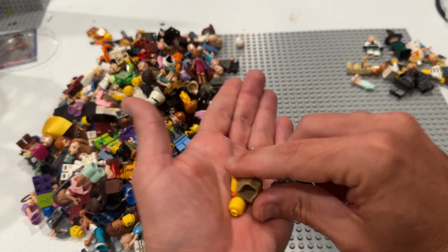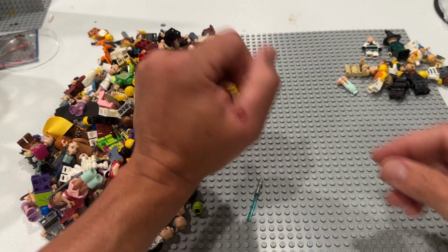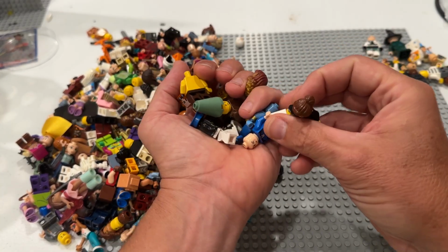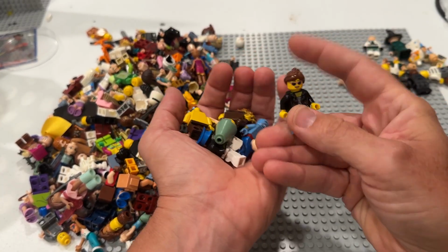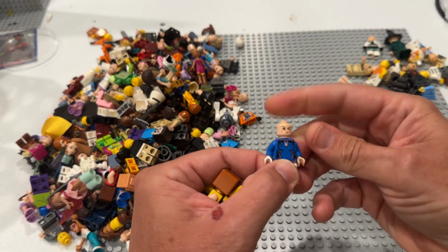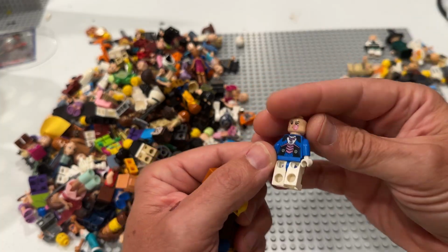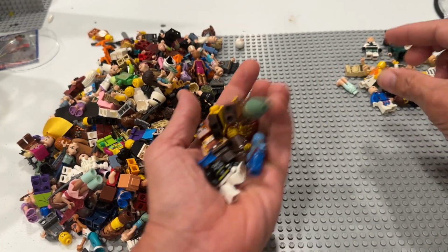That is fun for nobody. There's a Criminal. I don't know why I bought this, so we'll find out. But I feel like we've done pretty well so far. Let's go. She's cute. How about this thing? I don't know what this is. Is this Overwatch? I have no idea, but she's blowing bubble gum. So that's fun.